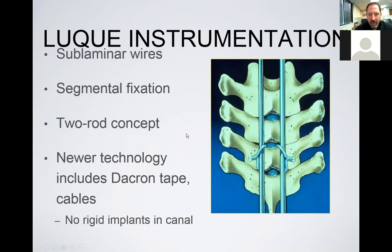Later developments included these things called sublaminar wires, which are pictured here. These actually offered fixation at every segment of the spine as opposed to the top and bottom of the curve. And that started to introduce the dual rod or two rod concept, where you could put a rod on each side of the spine to help control this. We still use this technique. We use some newer technologies, which include more of a fiber or tape instead of a wire that goes around this part of the spine called the lamina, so that there's not any rigid implants in the canal.